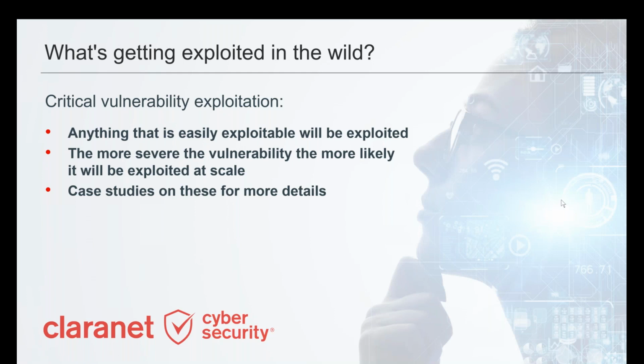So yeah, the TLDR on this is that anything that is exploitable, especially if it's easily exploitable, will be exploited. The more severe the vulnerability as well, the more likely it's going to be exploited across the whole internet at scale, as we saw with Log4Shell. And then we've got some case studies to go into more detail here.